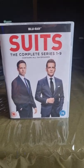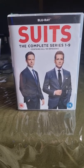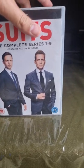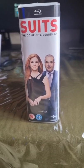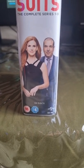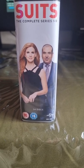All right, so let's take a look at this. This is the Region 2 UK version of Suits on Blu-ray. I actually like this casing, even though it's the one that has the stacked discs, but it's fine with me because it's packed really neatly and I'm not struggling to get the discs out as well. There on the spine, you guys can see we have Lewis and we have Donna.